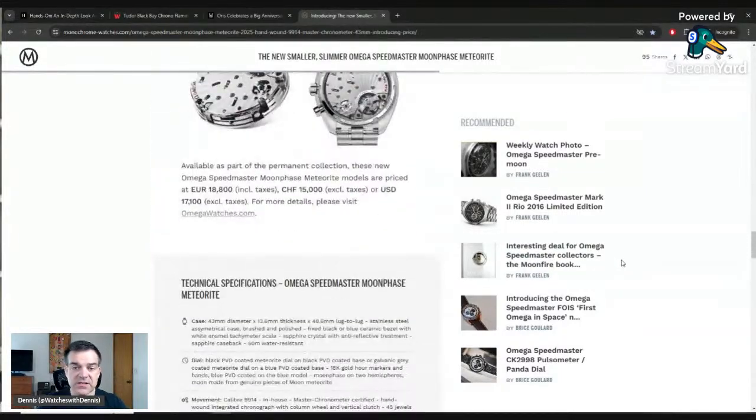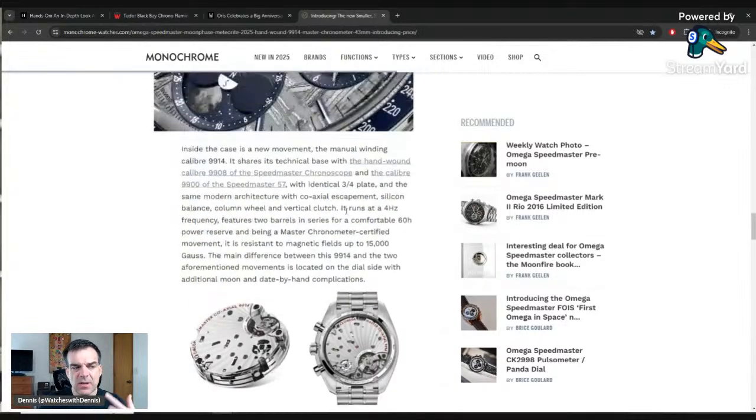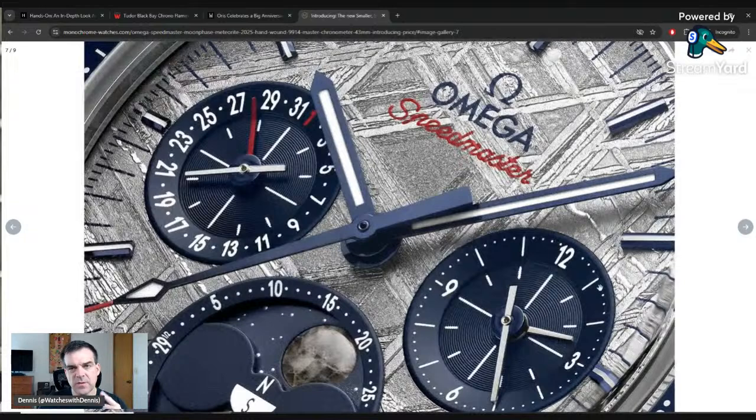So the third and final front that this is unappealing about, however, is the pricing. $17,000, 17,100 US dollars. This is a huge markup. The non-meteorite, I believe, Moonphase is about 50%. Like this is 50% more than that watch. And Omega marks up their meteorite watches, but not normally that much. I did not go back and confirm it myself, but the meteorite Constellation watches from Omega command about a 30% higher MSRP than the other Constellations that Omega sells, the non-meteorites. So why is this one a 50% premium?